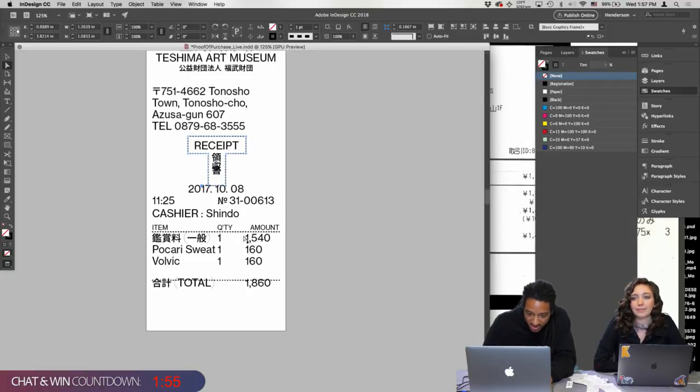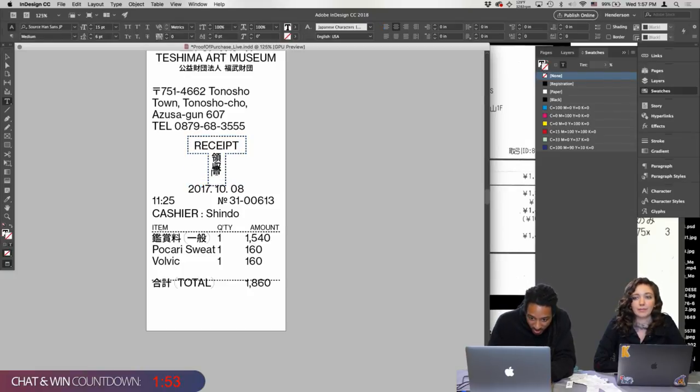Yes. Oh, this text somehow got real tight. Yeah, it got super tight. Let's make sure that the leading is right. Why is that?